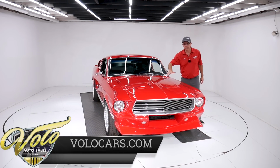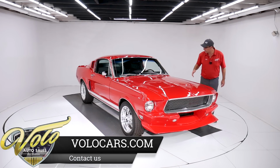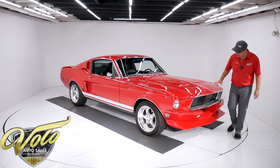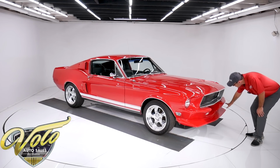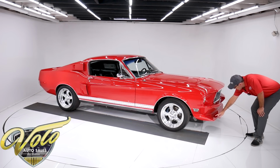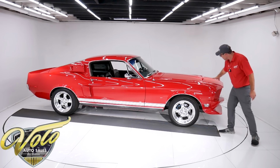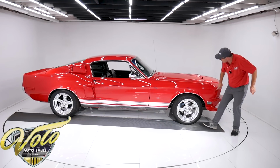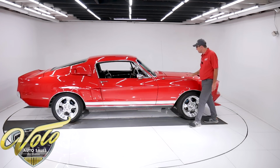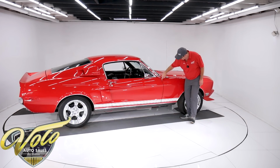Starting up here, this has what they call the sprint hood. It has the louvered hood with the turn signals built into it. Everything fits square and flush. It's straight, no damage. It has the Shelby style valance here with the air inlet and a chin spoiler. Remove the bumper. And all this body work is amazing. This thing is absolutely straight. Better, much better than it was when it was sold new. These body gaps are precise.